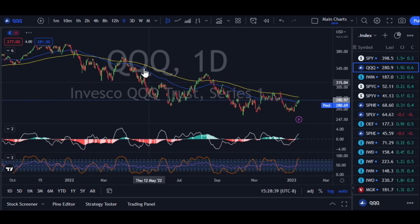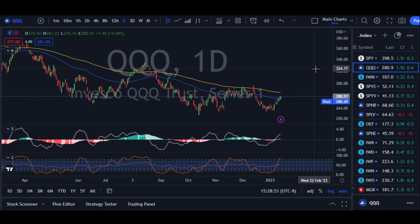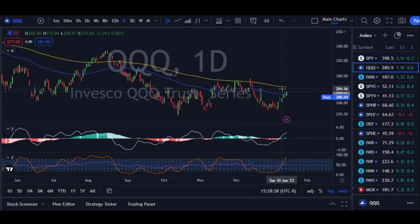I do want to call out, and this was true on the SPY as well, that on multiple occasions in this bear market, price has come up above both trending indicators, both momentum indicators long term, and they never crossed, so I do want to call that out. And you just have to be aware, you can't be too excited about this move.